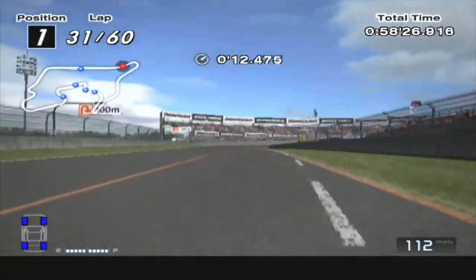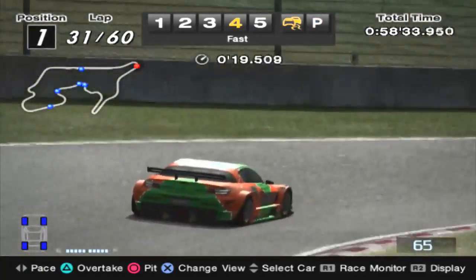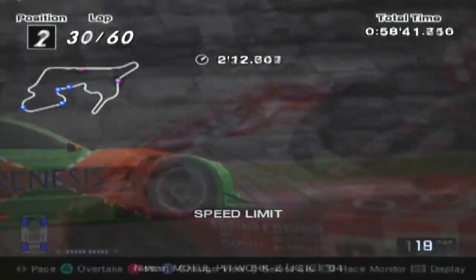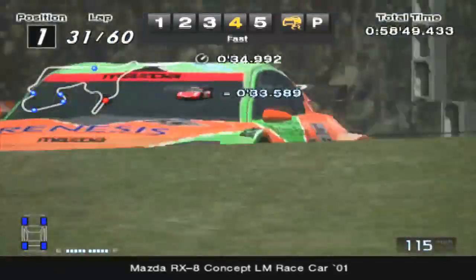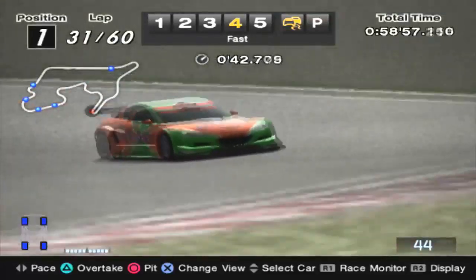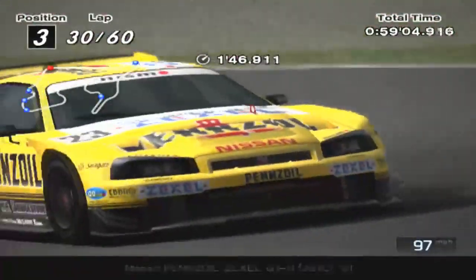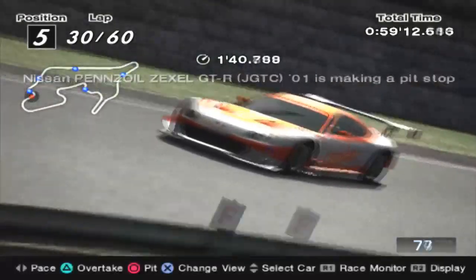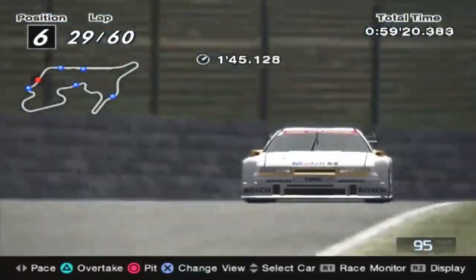Alright. Rolling strong. Alright, so Granny is chugging along, isn't she? So, the modal pit work also pitted, so he really didn't catch us there in that sector. But he may. He may in these 10 laps here. And Nissan Pennzoil in third. Astra not too far behind. The Supra is about to overlap the... Supra's in fifth, but he's about to overlap sixth. The poor Calibra is not doing very well at all, which I expected totally.